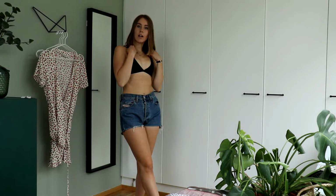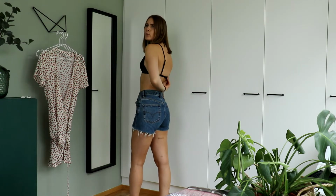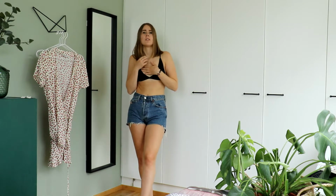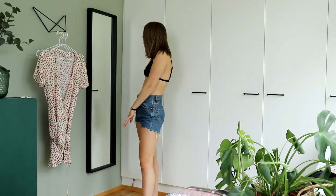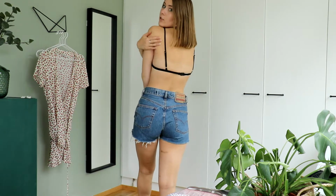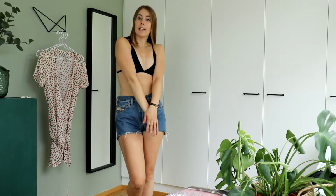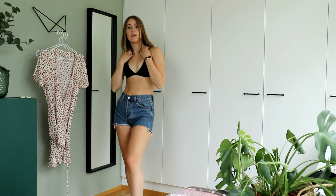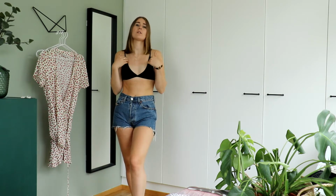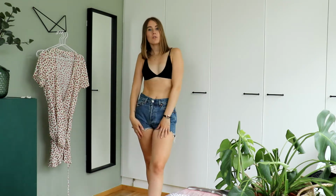Then I got this swim top, and I'm not really sure what the name of the shop was because I bought this from some online shop, but I saw it online, and this has really narrow straps, so it goes really well if you're tanning. And the front is pretty open, and I still need a swimsuit that's like sweetheart, so that also goes well with tanning. But yeah, this is just nice and simple.